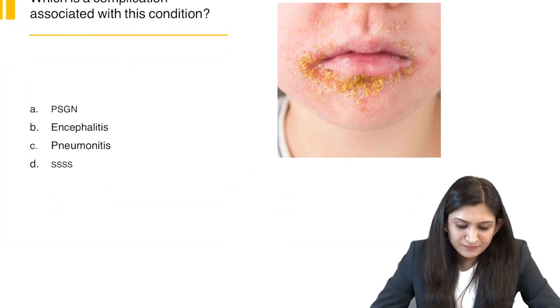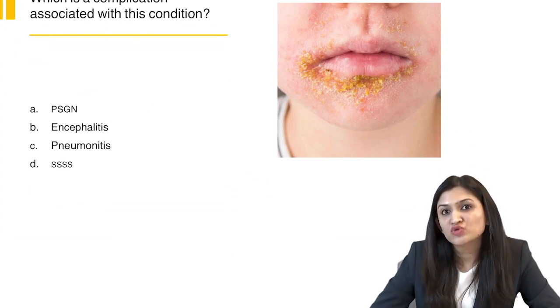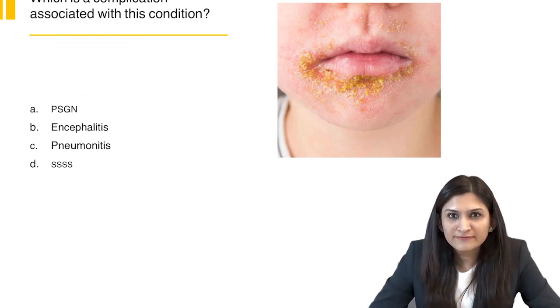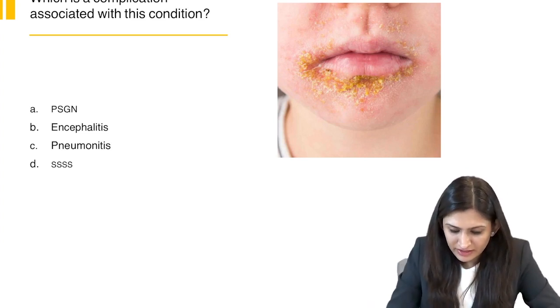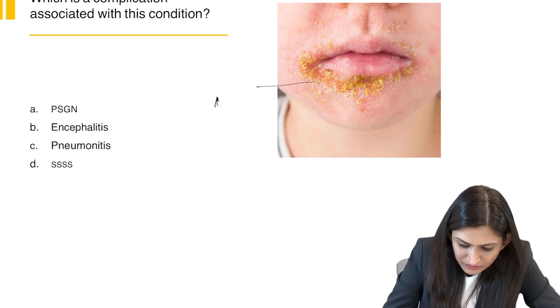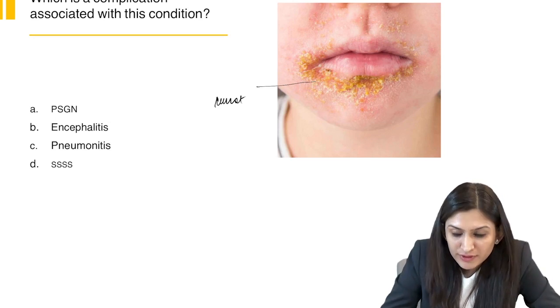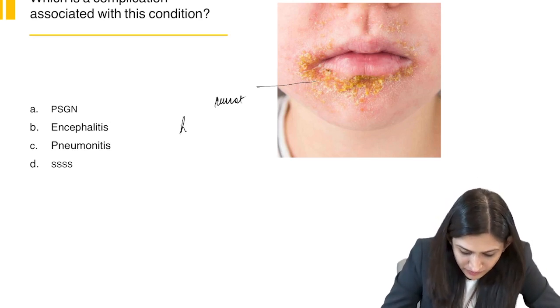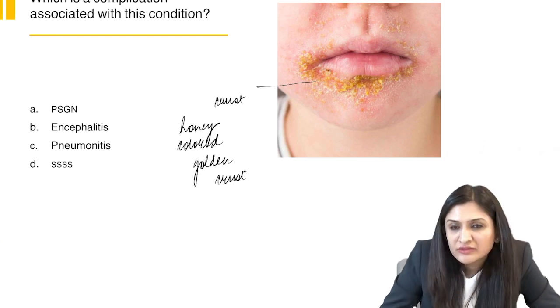Now the next question is, which is the complication associated with this condition? It's a two-step question. First of all, you have to identify which condition this is, and then you come to the complication. So what can you see here? You can see a bit of crust, and what colored crust? It is yellow, golden yellow, or honey colored crust, or golden crust.